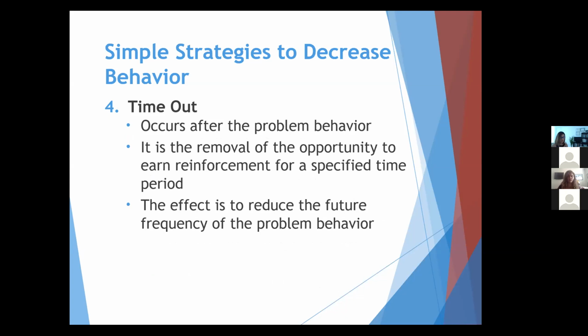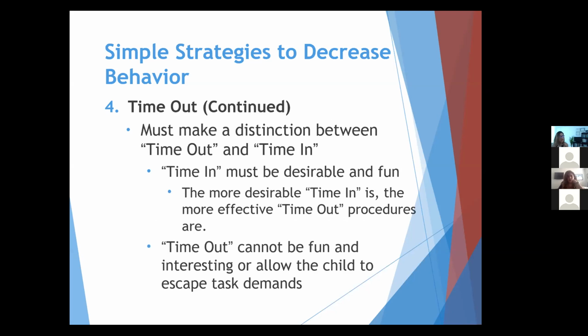But what we have to be careful of is we understand that timeout means removing something, but what it needs to be removing is something that they like. We call that earning reinforcement. And so when you talk about using timeout effectively, you have to make this clear distinction between time in and time out, and they need to be very different. So the time in is the environment that's filled with all kinds of things that they like, whether it's their toys or their favorite games or whatever it is. The time out needs to be devoid of that. And that's what I mean about making that clear distinction.